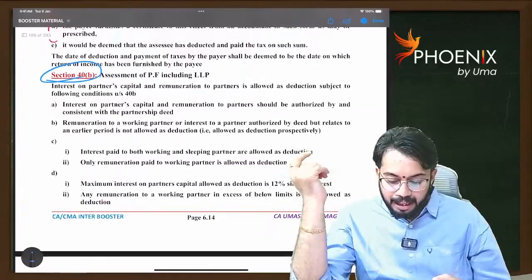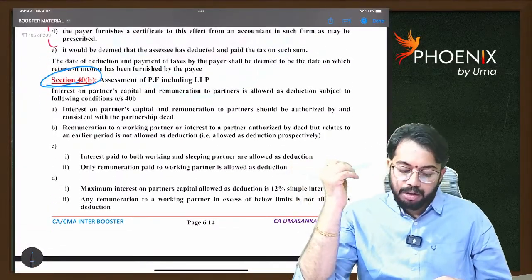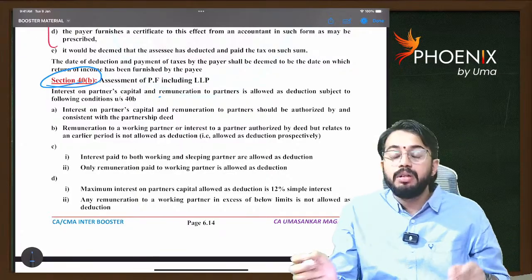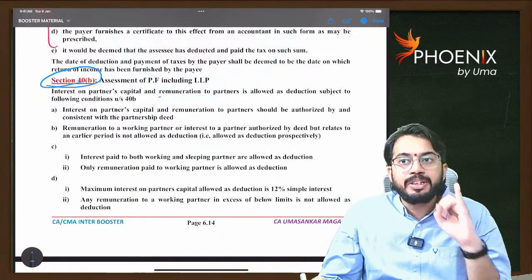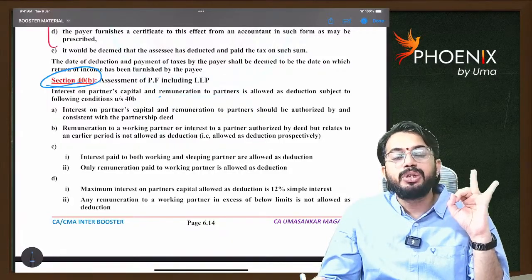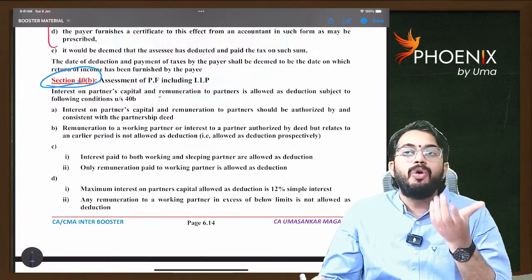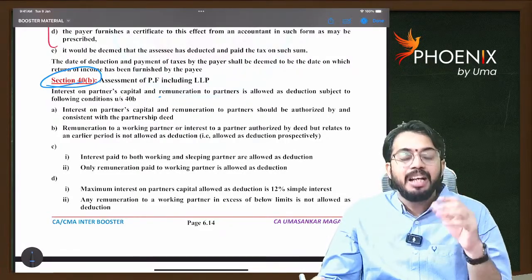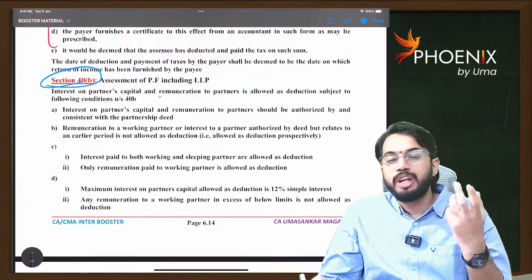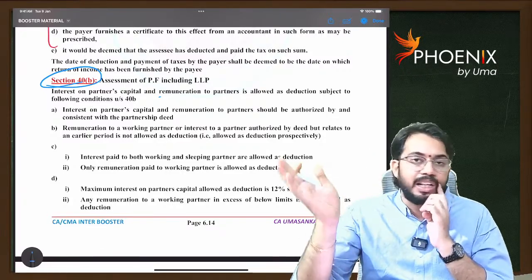First, I will explain the conditions. Interest on partner's capital and remuneration to partners are allowed as deduction only as per the partnership deed. Only if the partnership deed authorizes, then as per the partnership deed, interest on partner's capital and remuneration to partners is allowed as business expenditure. Otherwise, it is not allowed.